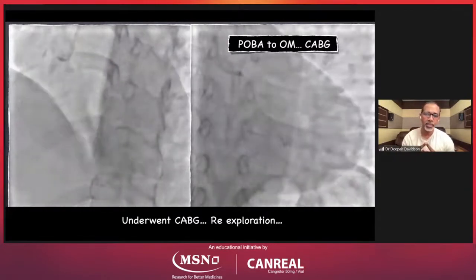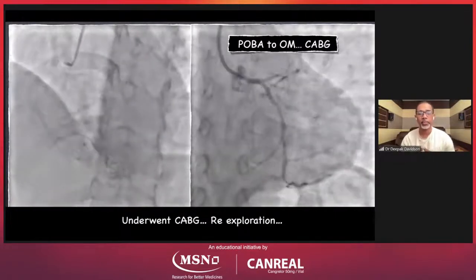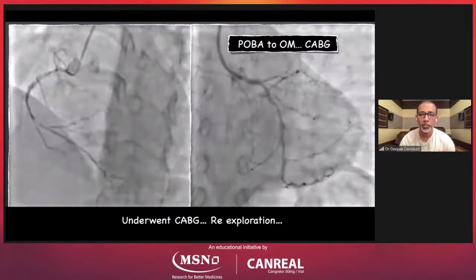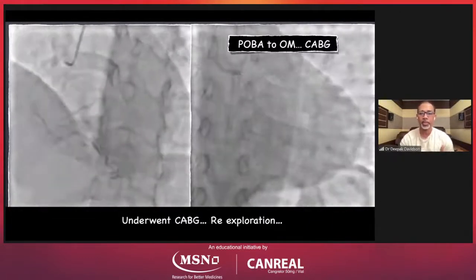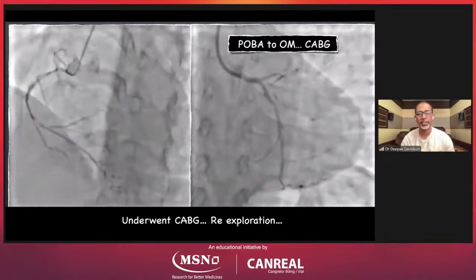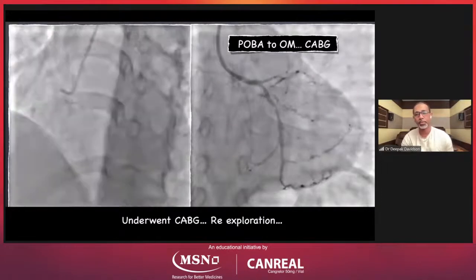Many times we know that surgeons are not keen to take these patients up for an early procedure. Because they were initiated on DAPT, they would always want to wait for at least 2-3 days prior to taking him for surgery. But this particular patient was taken up immediately, the very next day, for the surgical procedure, and he had some bleeding and had to undergo re-exploration.